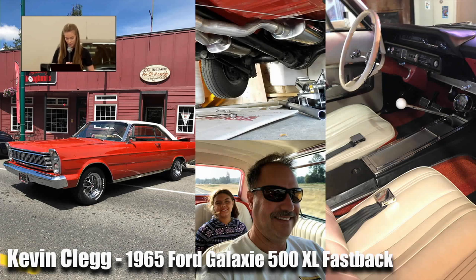My numbers matching factory big block 4-speed car is mainly original, and while Ford did not keep accurate production numbers from 1965, it's considered rare. Your products have been everything you promised, and my car has never looked better.